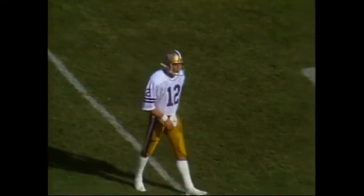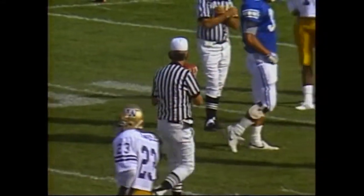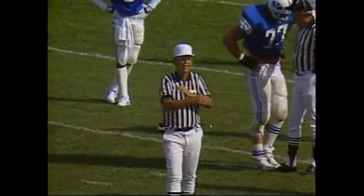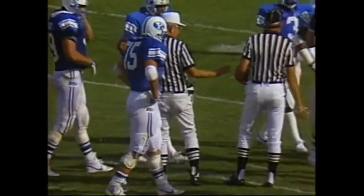Flags were dropped. Jason Buck was all over him. Jason Buck was chasing Millen. I think you'd increase your speed a lot if you had Jason Buck bearing down on you. I think he's an All-American incentive to run, that's for sure. 4 minutes and 8 seconds left to play in the ball game.